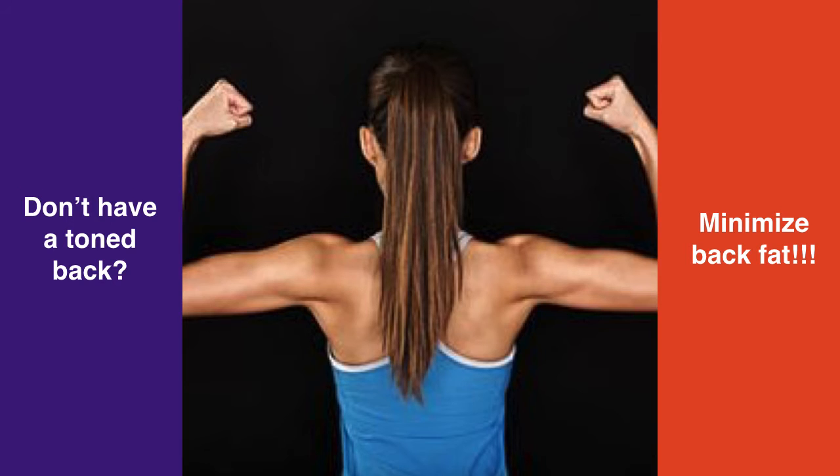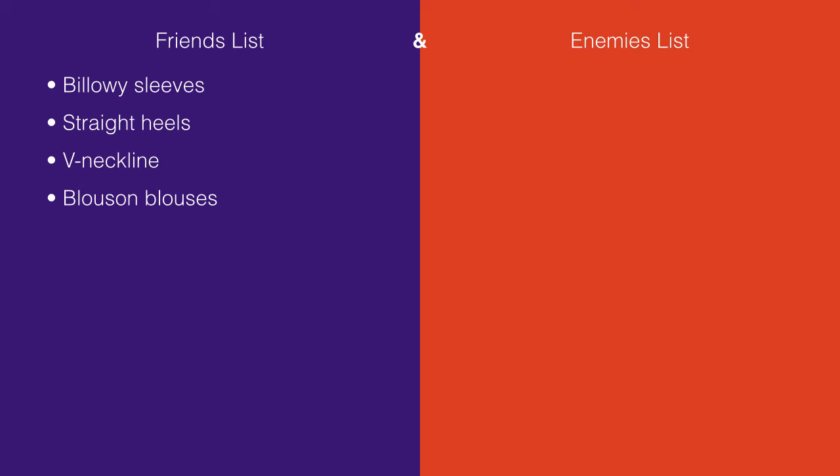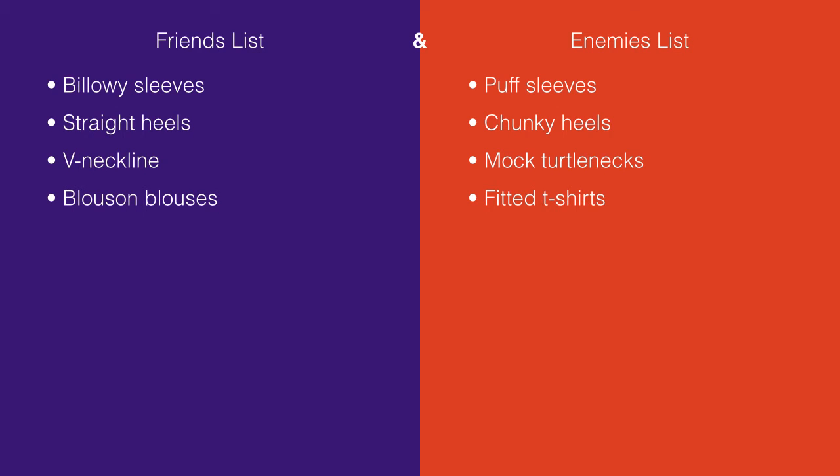So therefore, we're going to talk about what you're doing in your wardrobe that's making it look like you have back fat when you really don't have any, or if you really do have some, how you can minimize the appearance of that, okay? So, in the issue of back fat, what is our friend? You can see we've added a new item, and our friend in the area of back fat is going to be blouson blouses. Newly added to the enemies list, fitted t-shirts, and I will explain and show you that in a little bit.